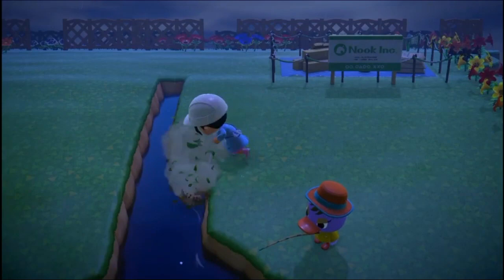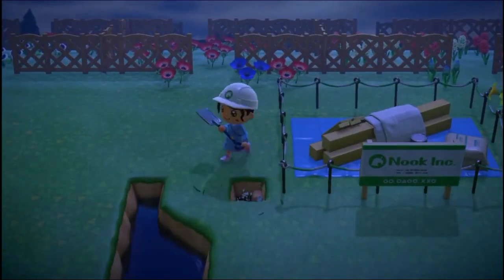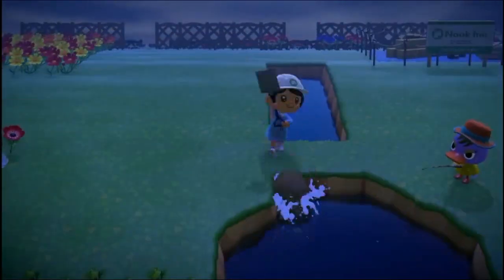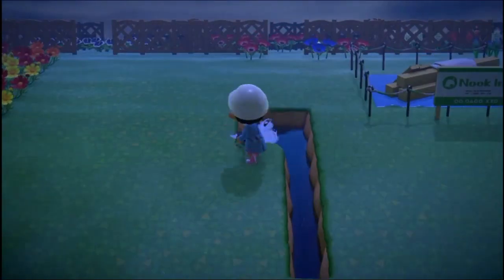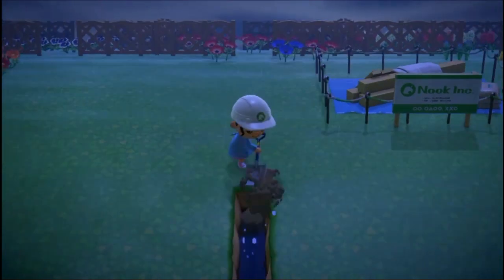So yeah, originally I did try to add some kind of river flowing through here because I love using the water in Animal Crossing for decorative purposes. I feel like everyone loves to use a lot of water just because it's like the only other big decorative thing that we have. It's like a lot of water or a lot of cliffs.